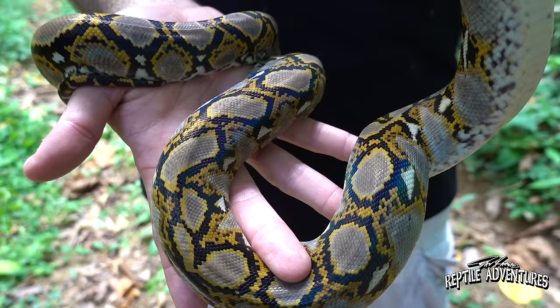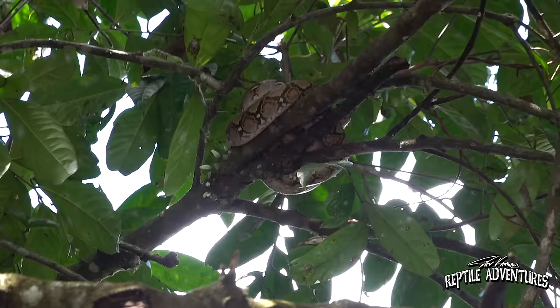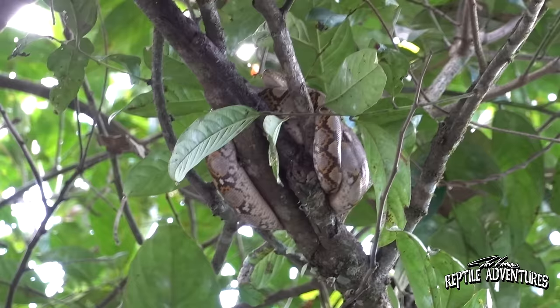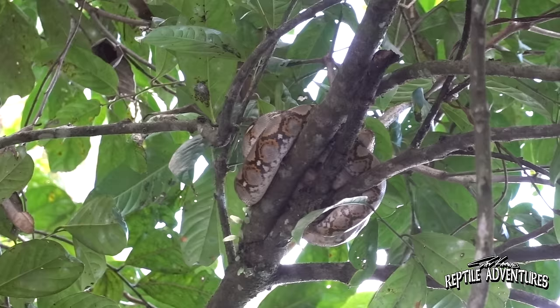Just, man, these are beautiful snakes here in Thailand. So if you notice where we're finding these snakes, we are finding these snakes up in the trees. These are completely arboreal at this size. They do come down out of the trees, of course, but for the most part, these are completely arboreal snakes, especially at this size. You get a big 15-footer, they're gonna be moving around on the ground. They're not gonna be as arboreal as these smaller ones are. These are not really the terrestrial snakes that we kind of believe that they are.